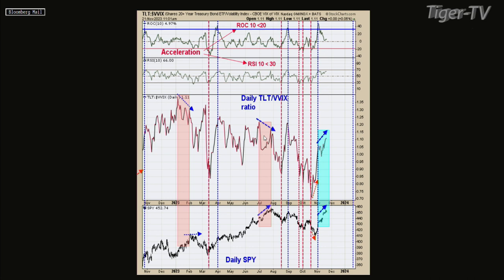Like January of 2023, as the market went up, the ratio went down, and in July, August of this year. I don't know if you remember, I got out right at that high, or close to it. This ratio is one of the reasons why. The market was going to higher highs and that ratio started to go down.